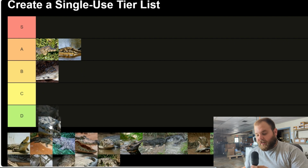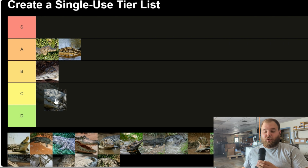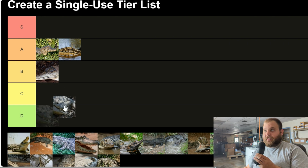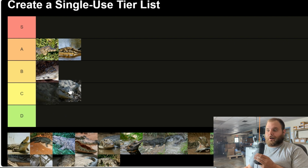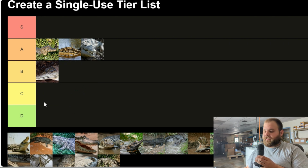Alright, the American crocodile, Crocodylus acutus. A species that's probably going to get broken up pretty soon. A large species that goes into salt water. Yes, that's right, the salty isn't the only species of crocodile to go into salt water. Shocker. So, the only crocodile you can find in the United States, so you know what? I'm going to put it in A tier.